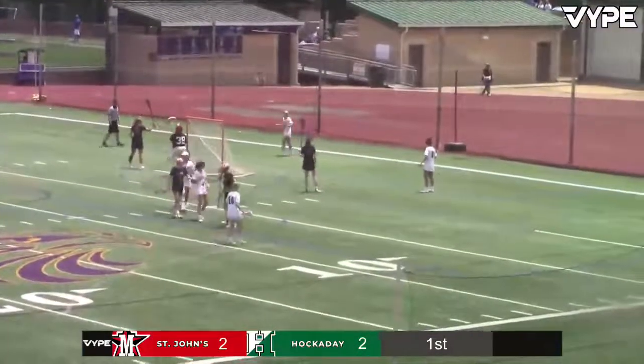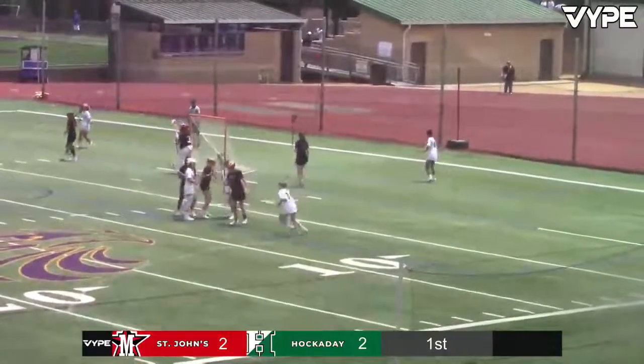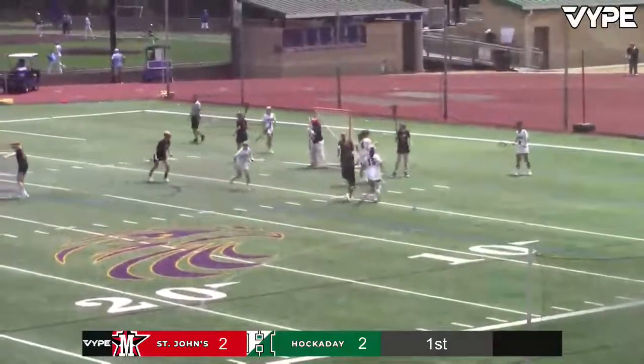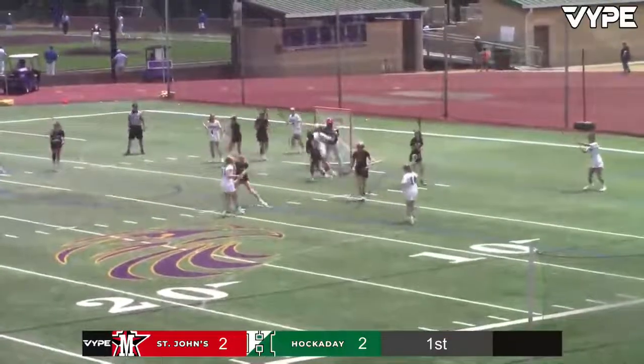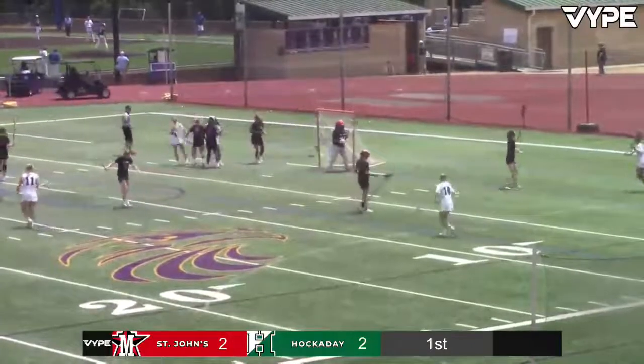Number two, Grace Humberman, brings it in. That was an impressive shot, the low roller. You're seeing a lot more of that at the high school level. You see girls that watch the Division I games, they get that low roller, that almost underhand shot. Great shot there, just wide of the goal. Very good defense there, St. John's pushing her back outside the 12.